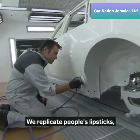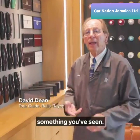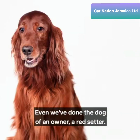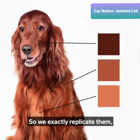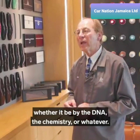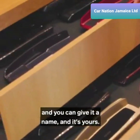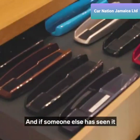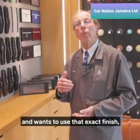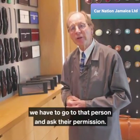We replicate people's lipsticks, something from your house, something you own, something you've seen. Even we've done the dog of an owner, a red setter. So we exactly replicate them, whether it be by the DNA, the chemistry or whatever. For us it's unique. It'll be registered as your colour and you can give it a name and it's yours. And if someone else has seen it and wants to use that exact finish, we have to go to that person and ask their permission.